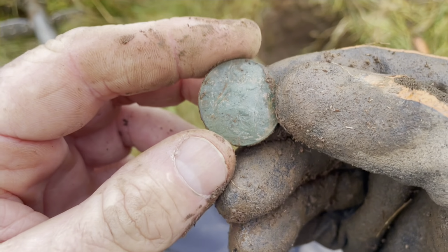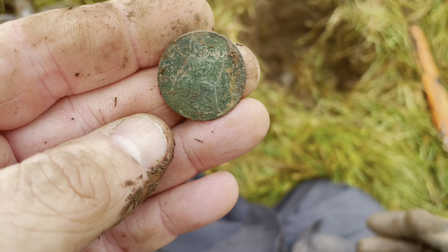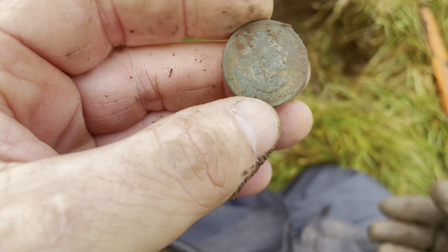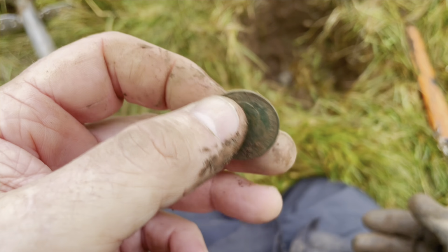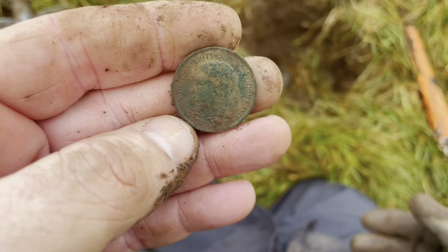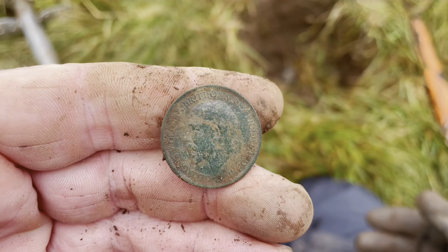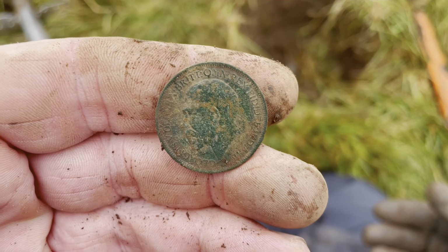1916, 18. Yeah, it's a George, and it's quite nice to see him like this. It's not completely toasted. Whereas all I was saying the other day, the sheep shearing and stuff like that just plays out with these coins. But yeah, we got a good one there. Not too bad at all. And on to the next.